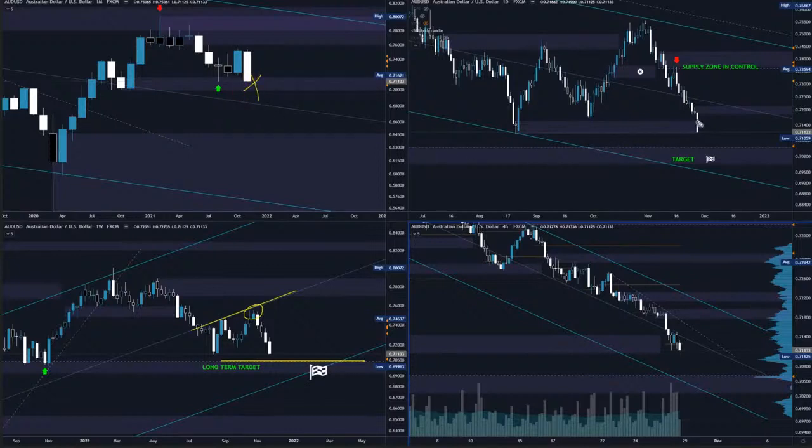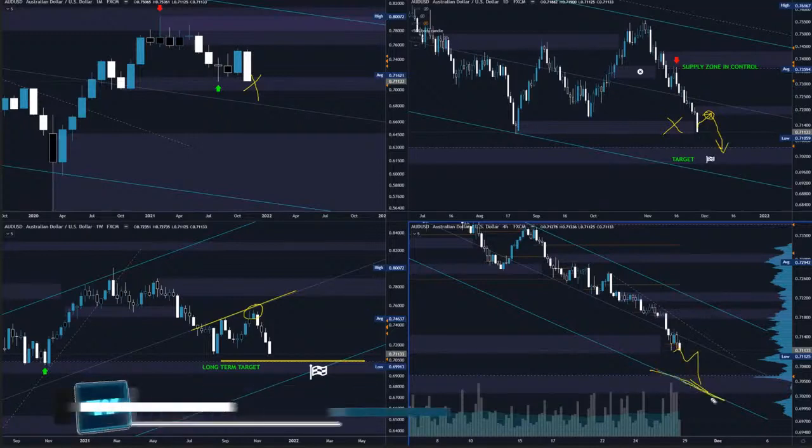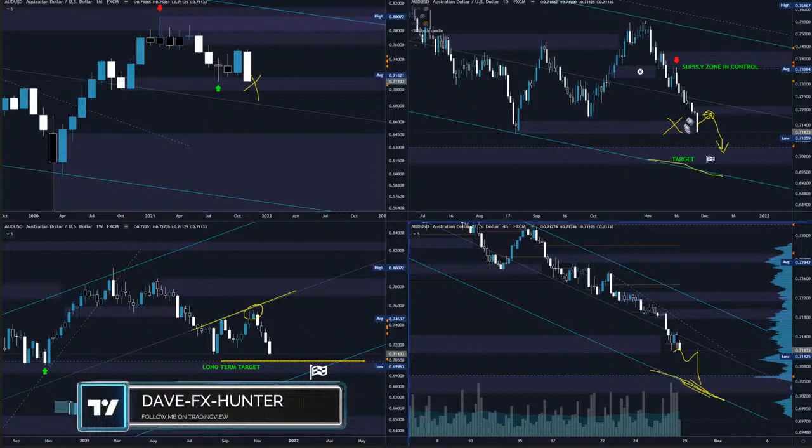On the daily, yes, we can see another zone removed. So if it makes a pullback, which I don't think is going to happen, but if it does, then it drops into this daily zone and 4 hour zone, which is as well the bottom of this channel, right? So it's all pointing that the Aussie still needs to get in here, right?